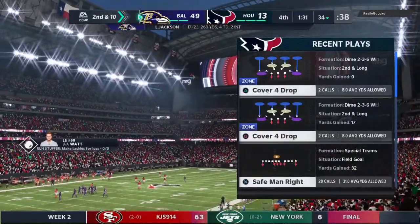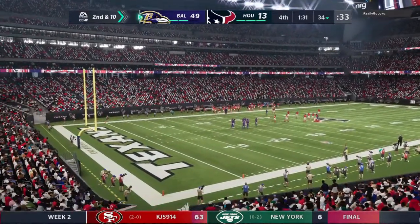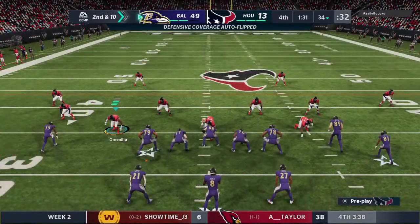Oh, that was dangerous. Intended for Deontay. Threw it into coverage, almost picked. But instead, they'll keep it on 2nd down. 2nd and 10.